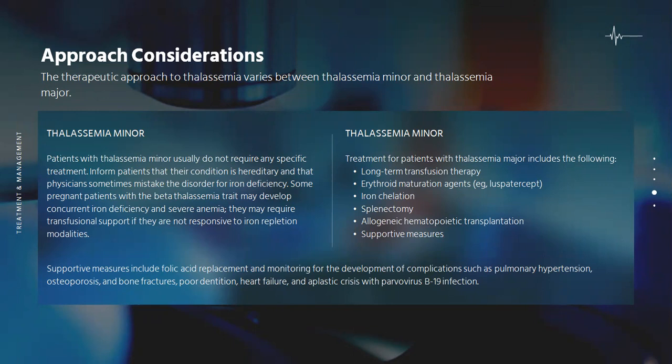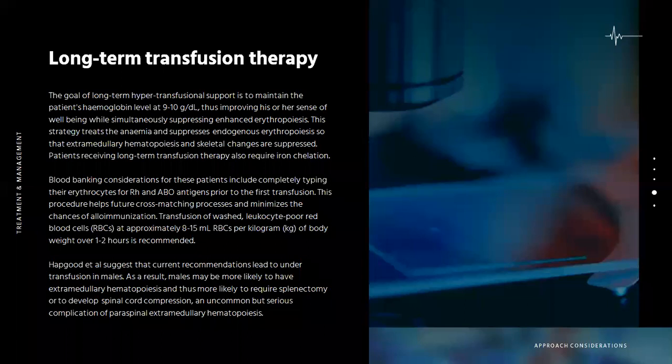As we discussed before, we have bone thinning, bone fractures, splenomegaly, heart failure, and aplastic crisis with parvovirus B19 infection. Long-term transfusion therapy: the goal of long-term hypertransfusional support is to maintain the patient's hemoglobin level at 9 to 10 grams per deciliter, thus improving his or her sense of well-being while simultaneously suppressing enhanced erythropoiesis.